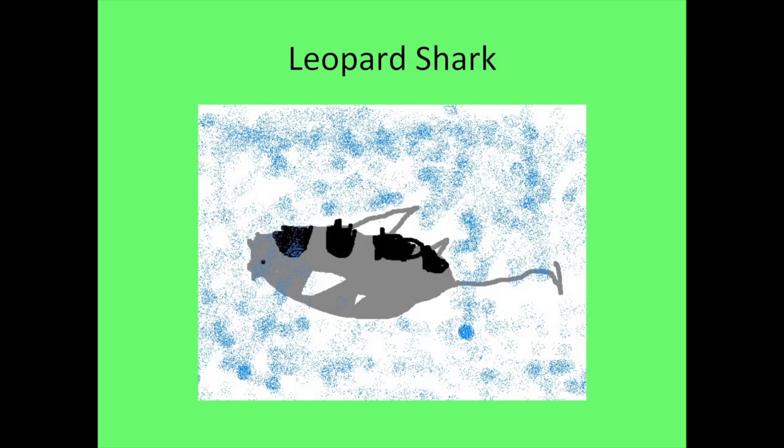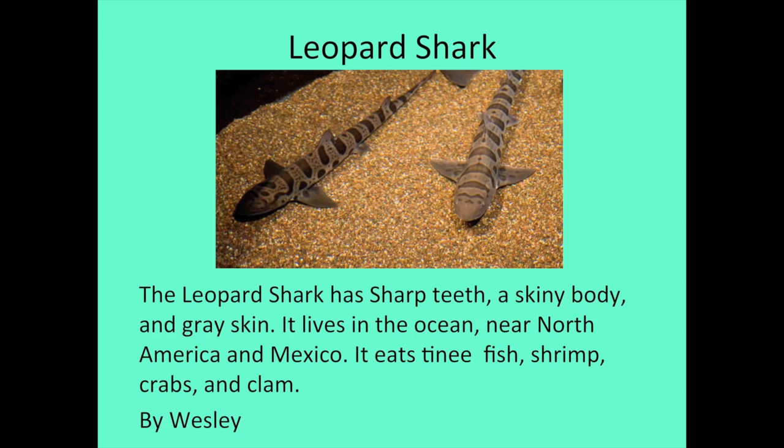My name is Wesley. The animal I research is the leopard shark. The leopard shark has sharp teeth, a skinny body, and gray skin. It lives in the ocean near North America and Mexico. It eats tiny fish, shrimp, crabs, and clams.